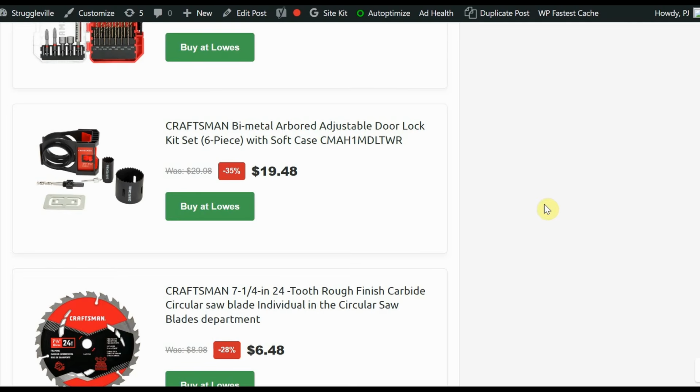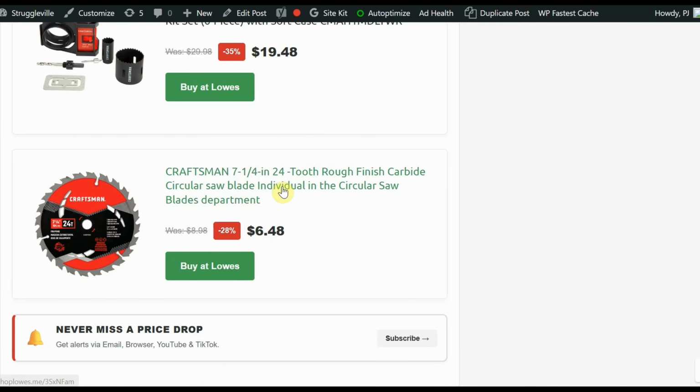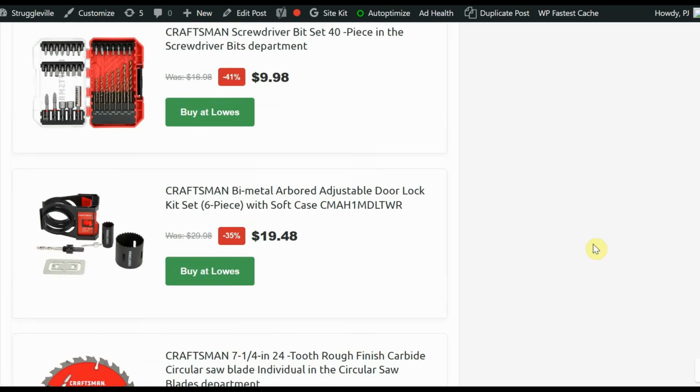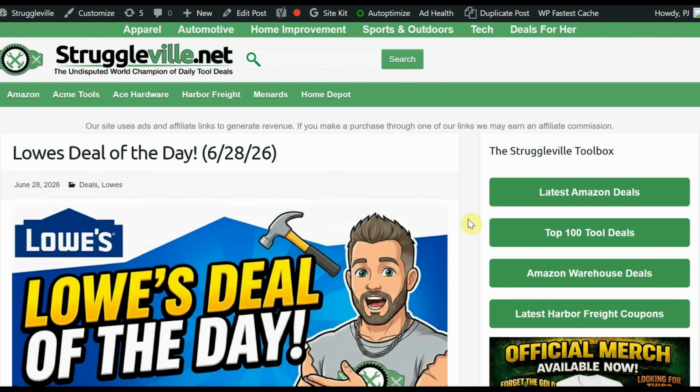Craftsman door lock kit, normally $30 down to $19.48, but in new doorknobs. And the 7 1/4-inch 24-tooth circular saw blade, normally $9 down to $6.48. It's always a good time to upgrade your circular saw blade. So those are the deals for today, guys. Really wanted to get those in.